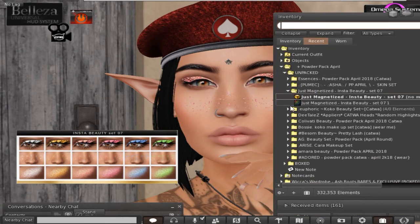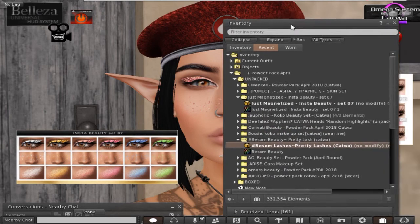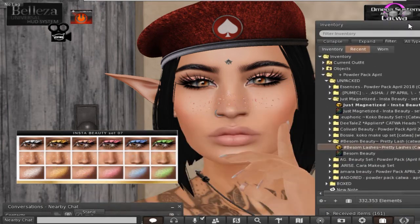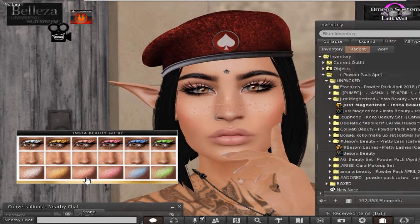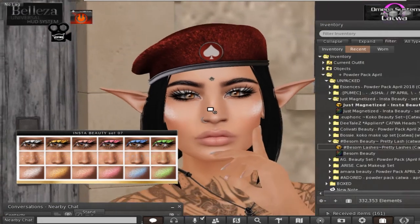I'm going to grab some eyelashes real quick. So we can see what it looks like with lashes. See, that's better. As long as there's lashes, it doesn't look so protruding. Do you see what I mean? Like, the difference? I think that's nice. Please don't hate me. I do like it. It looks really nice with the lashes.